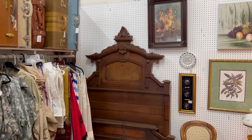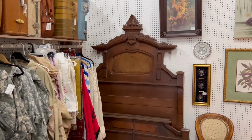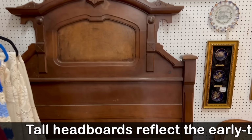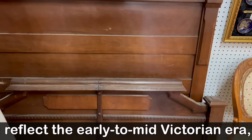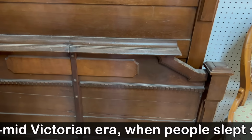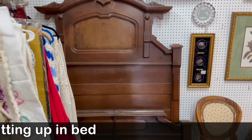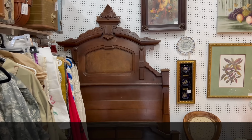Victorian bed here would go back to the days of Brigham Young. This is going to date to the mid-Victorian era. This is the kind of thing that you don't see a lot of in Utah, but there was some population here a long time ago. And also antique collectors who have come in have brought some of these pieces with them.